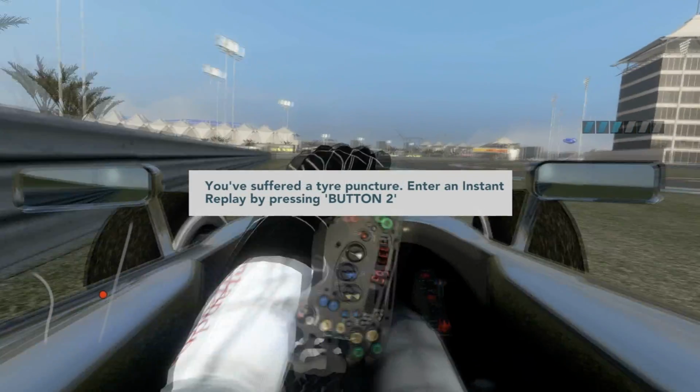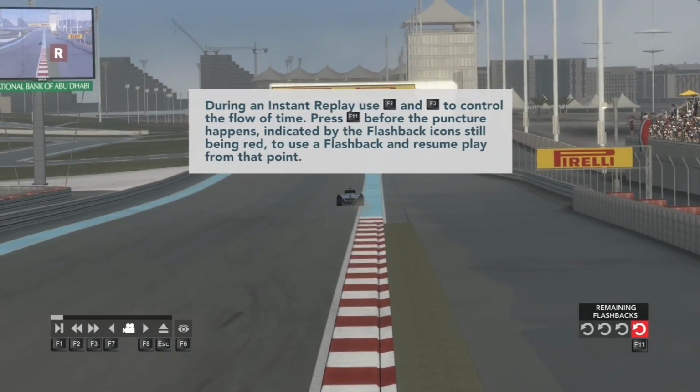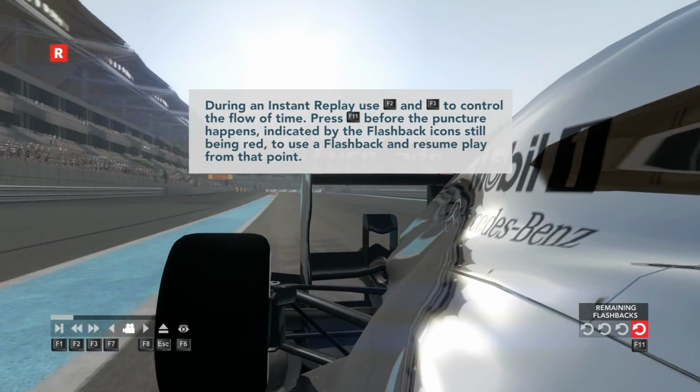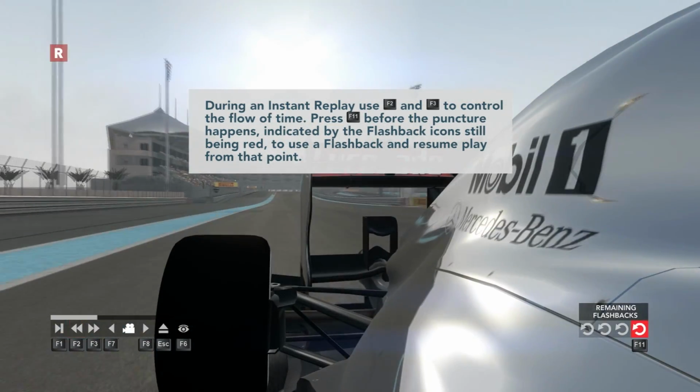Like a tyre blowout. Press the replay button and use the controls to rewind time. Hit the flashback button to undo damage. You have a limited number of flashbacks depending on your difficulty, so be careful how and when you use them.